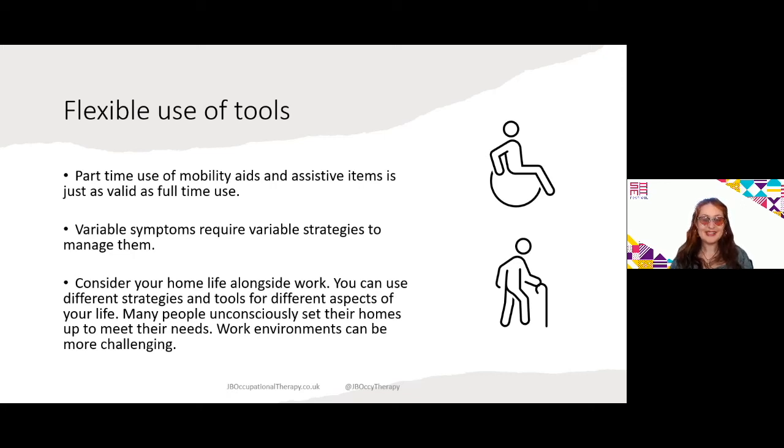There is a common misconception that all forms of disability are completely fixed, that we all wake up feeling the same way every single day, but that just is not true. Our pain levels, mobility, ability to concentrate, cognitive processing will vary. With that in mind, it's completely sensible to use different tools and strategies on different days, depending on how you feel. I actively encourage variable use of mobility aids.